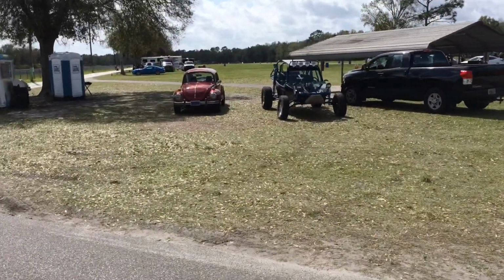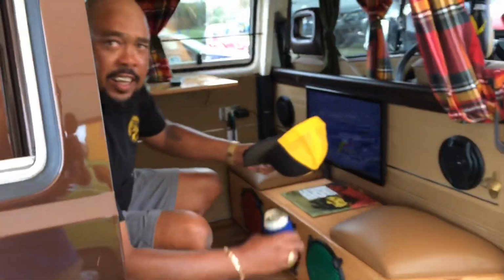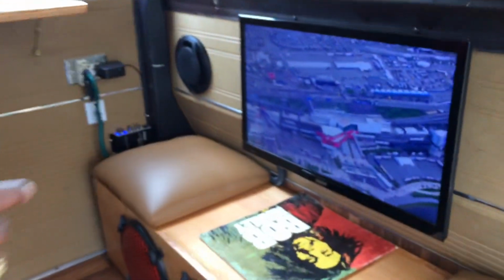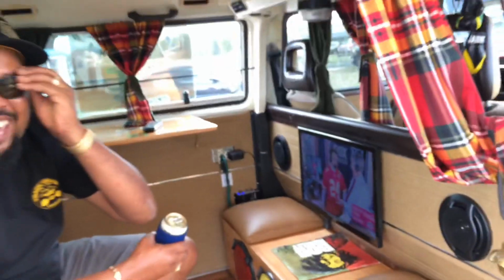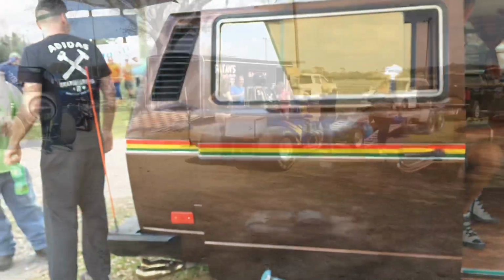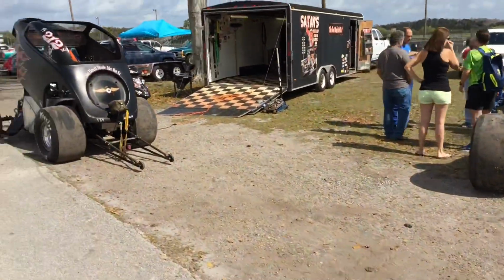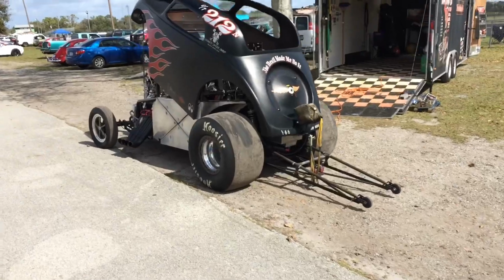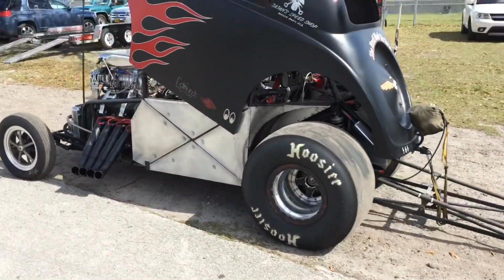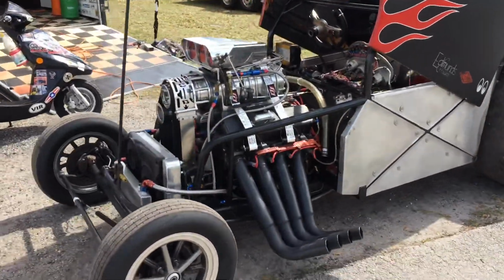Let's go find the drag bugs. What do you think? Let me see this. Some sick rides out here today. This thing went 9 just a little bit ago. Holy crap. Moon eyes. Check that thing out.